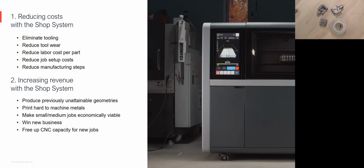In the past, maybe it was only 10 parts and we had to simply no bid on that order because we couldn't justify the machinist time as well as the setup time. But now I can simply add that to a batch that's already running and produce those parts in just a few days. This allows us to win new business. Then we're also freeing up lots of CNC capacity in our shop for new jobs because we're simply printing these large batches of parts.